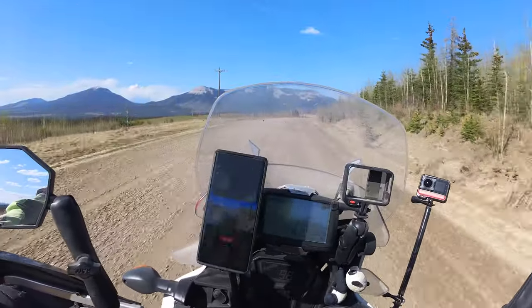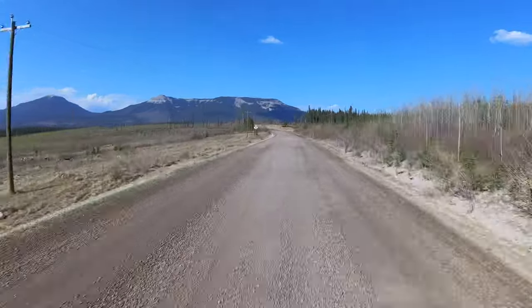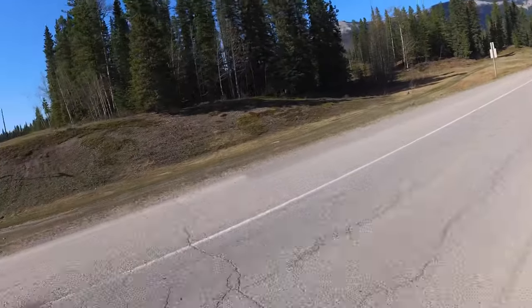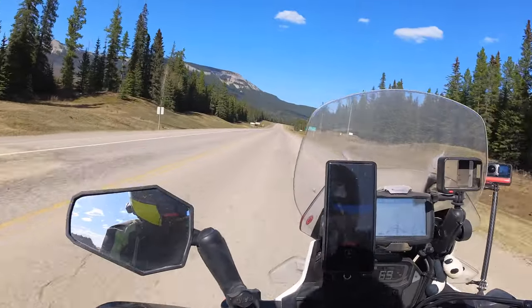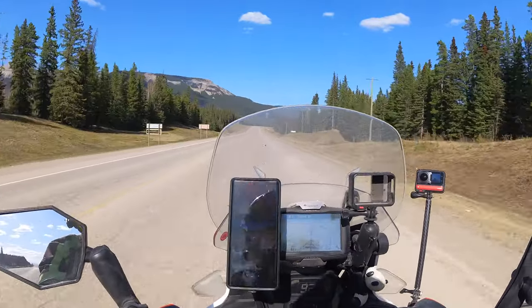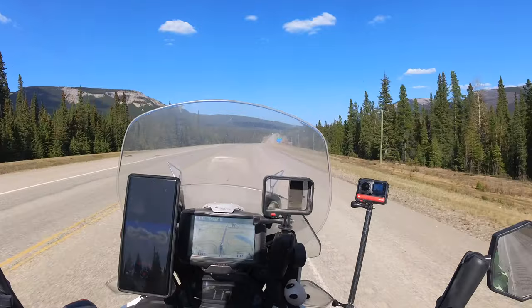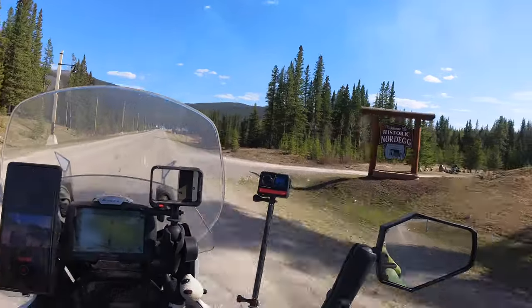Like we're getting close to Nordegg now. I got another 6 kilometers, so I have a feeling pretty soon we're gonna hit pavement. Oh, all right, so we're back on tar. Three kilometers left to Nordegg. Nice to be on a solid. So much more confidence. Welcome to historic Nordegg.